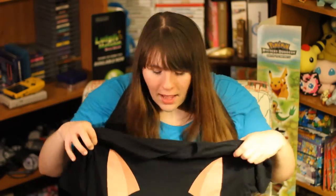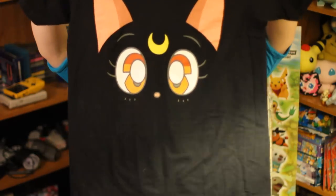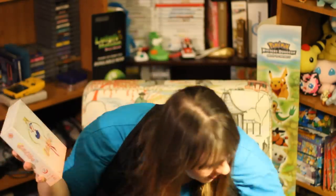And then at Hot Topic on my birthday, because I was spending to reach a coupon to get a percentage off, because I think it was buy one, get one 50% off, I got this Luna shirt, because I love Luna. Also, I did pick up the Sailor Moon Blu-ray set of the first part of the second season, the limited edition off of Right Stuff.